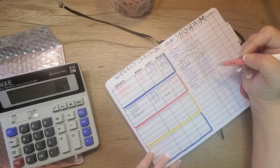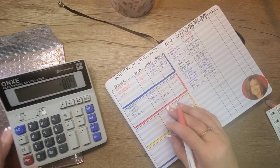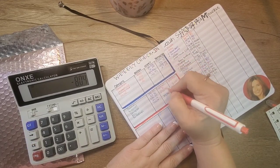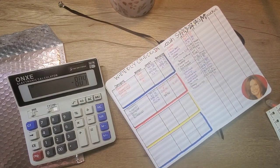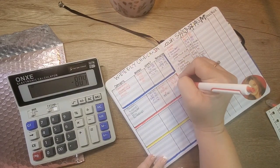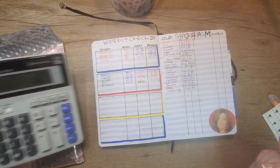Okay, let's see, we did this one, this one. Oh, that got them all. For my sister's birthday, we spent $83.50 and I budgeted $100. So that worked out really well. We didn't spend any money on household items and we didn't spend any on miscellaneous. So that leaves $83.75 for household and $27.05 for miscellaneous. And that's our weekly check-in.